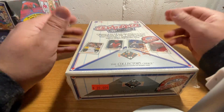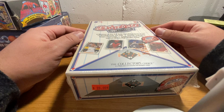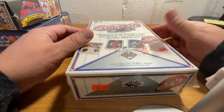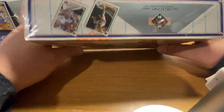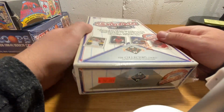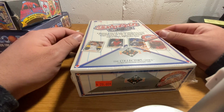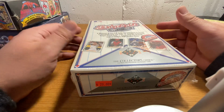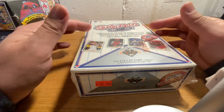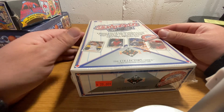So this is, strangely enough, another box that is part of the Jordan mania right now. This is 1991 Donruss Baseball. It is the original series and not the update series, so you can't get the updated cards in this box. What this does have is a baseball card of Michael Jordan when he retired from basketball and went to play minor league baseball for a Chicago White Sox affiliate. Upper Deck put a card of him in a White Sox jersey in this product, and it is an SP, so it's not super easy to pull. I don't know how hard it is. I'm sure that's information that's out there.